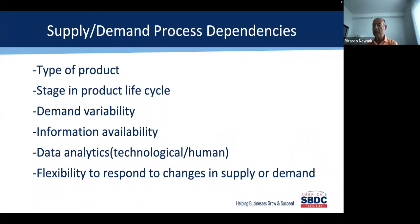So which are the key dependencies? Though the basic structure of the process is similar, it depends on the type of product you have. Is it a product with a limited shelf life? Is the unit cost very large? Is it a raw material? Is it a spare part that's critical to the end user? That implies the process.